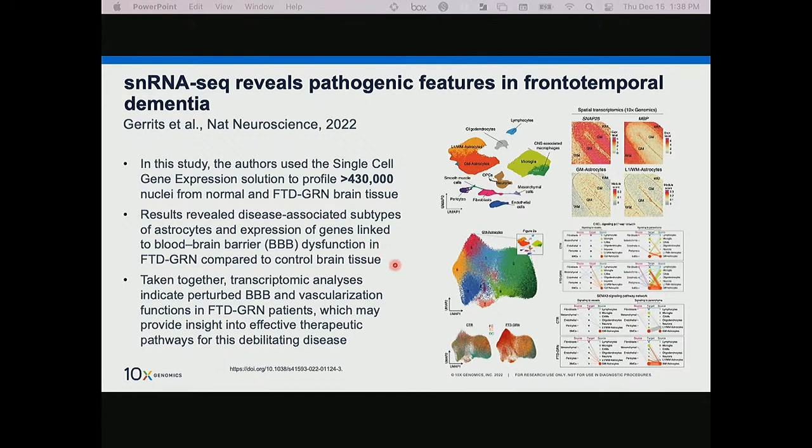And so this is a really nice example that shows you how you can use a single-cell approach to interrogate the heterogeneity of very complex samples and really start getting very impactful and meaningful information out of a complex sample such as those brain tissues.